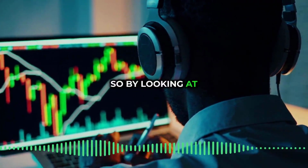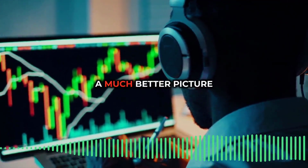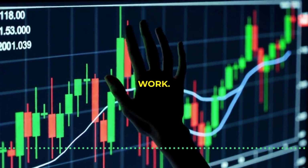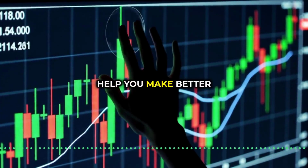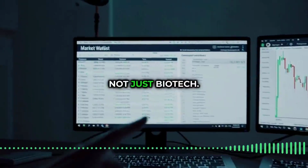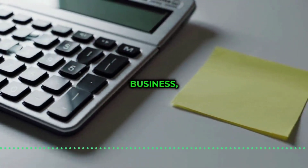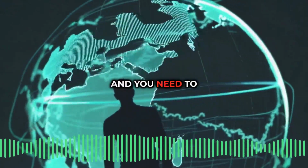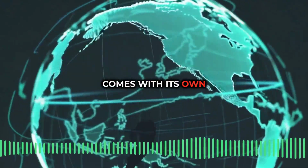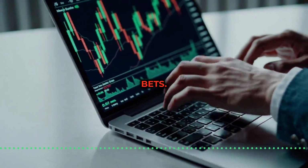Exactly. So by looking at all those things, the science, the trials, the team, and the financials, investors can get a much better picture of whether or not this biotech company is a good investment. So it's a lot of work, but it's that homework that can really help you make better decisions. Yeah, definitely. And I think the same approach can be applied to other industries too, not just biotech. Right, the details might be different, but the principles are the same. Exactly. You always need to understand the business, the team, the financials, the risks. And you need to be okay with the fact that investing in smaller companies, especially those using the baby shelf, comes with its own challenges and opportunities. It's all about being informed, being picky, and making smart bets. Couldn't have said it better myself.